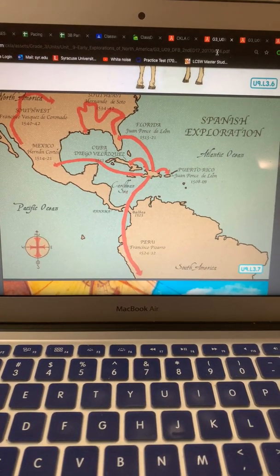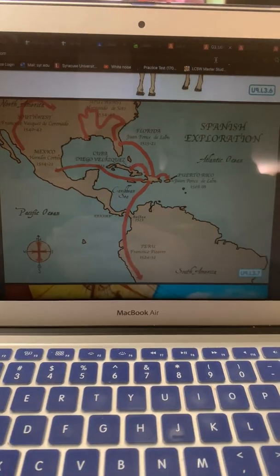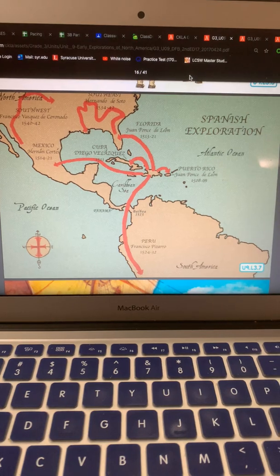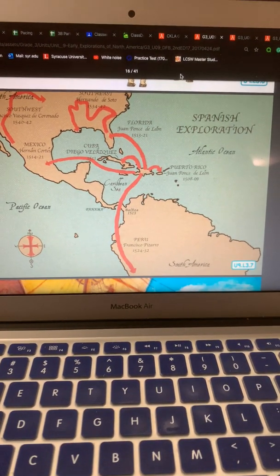The defeat of this great empire was due in large part to disease. Because the natives had no immunity to the diseases the Europeans brought with them, many natives became sick and died of these diseases after coming into contact with the Europeans.